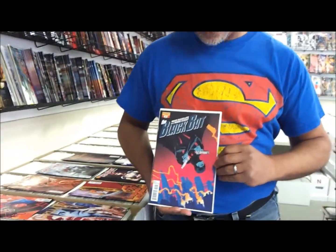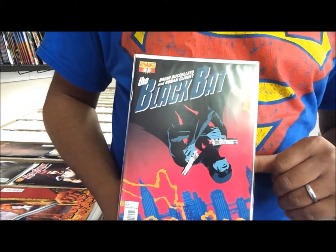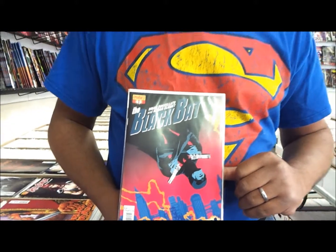Very recently, Dynamite gave us the Black Bat. He's a great character with a very humanizing handicap. The story is very grounded, at the same time very gritty, very crime noir. If you like that kind of thing, Black Bat is definitely a book for you.